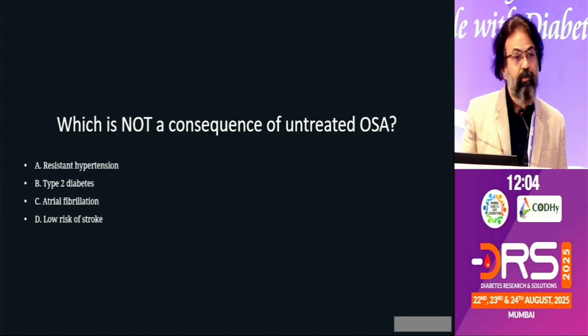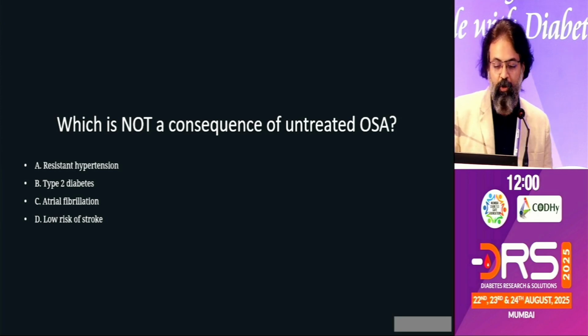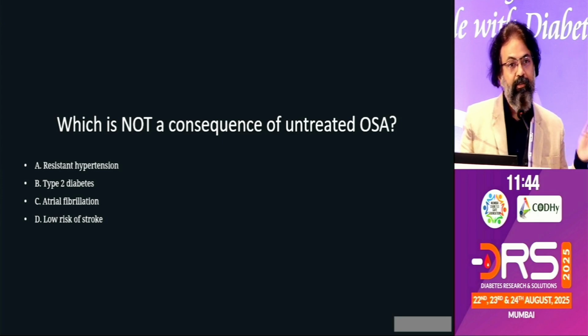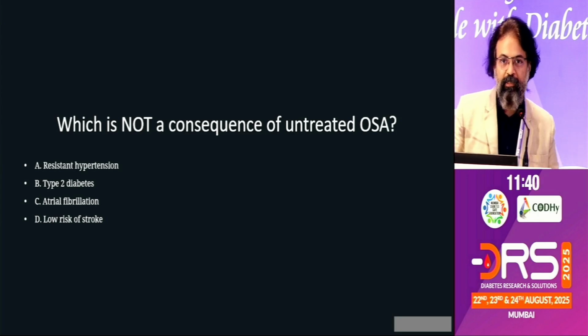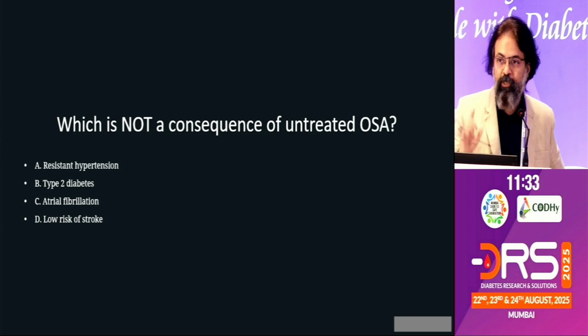Now, which is not a consequence of untreated OSA? Somebody has been diagnosed with OSA. Resistant hypertension, we all know. Type 2 diabetes, atrial fibrillation, low risk of stroke. D, because all others are consequences of untreated OSA. If somebody has sleep apnea, they have increased risk of resistant hypertension. This is a diabetes conference, and we all know that it also leads to insulin resistance and metabolic syndrome. The risk of atrial fibrillation also increases.